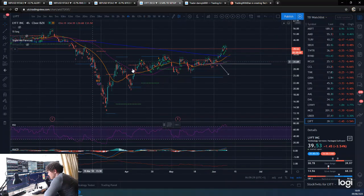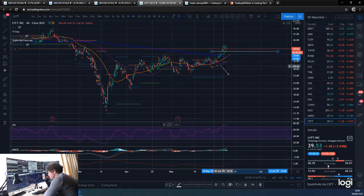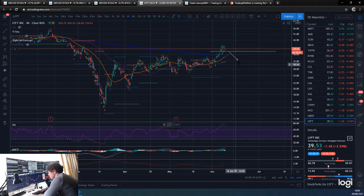You can see here we had a clear tightening formation that we popped out the top of. But yeah, we'll move this up here. Hard to say where a target is. Potentially just this horizontal we've got in here. Yeah, but I wouldn't be overly certain on this trade.